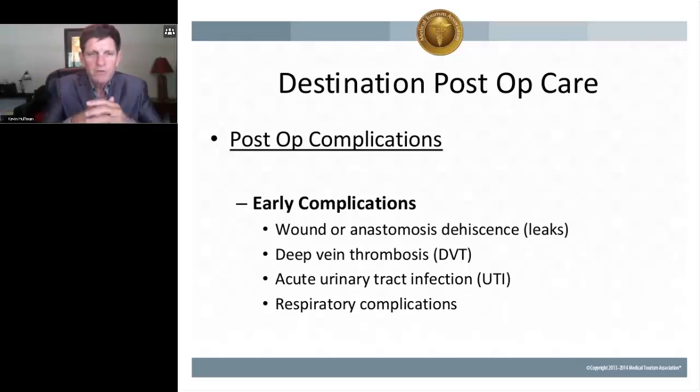Some surgeons may use inferior vena cava netting to catch the clots, although that's not been widely accepted, but may be appropriate for these patients that are traveling great distances.